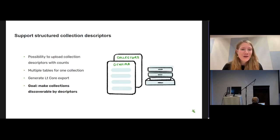The second item on the roadmap, we titled Support Structured Collection Descriptors. What we mean is that we would like to make the collection discoverable by more descriptors. For that, one relatively straightforward way would be to allow people to upload a table that would have rough breakdowns for their collection. It doesn't have to be your whole collection described per genera or per collector. It could be partial tables.